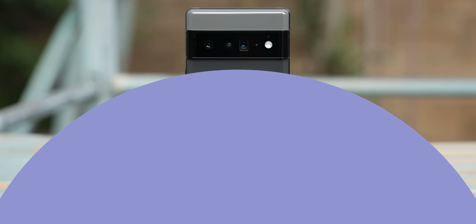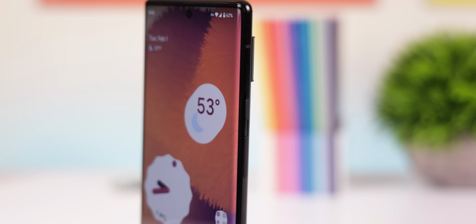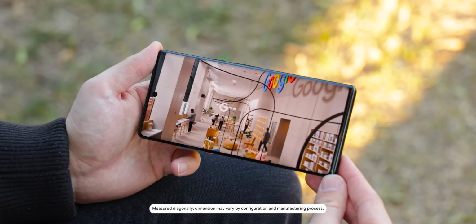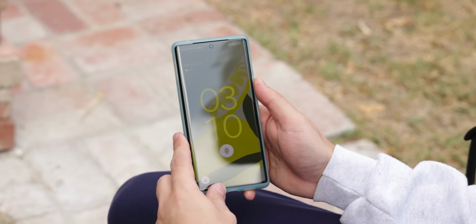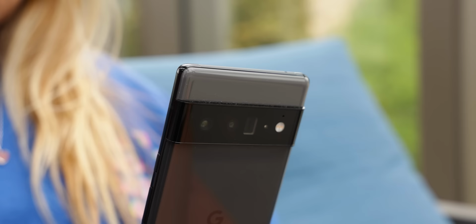First off, it's got a beautiful, unique design, making it the most Google phone yet. With a polished aluminum frame, curved glass all around, a giant 6.7-inch 120Hz waterfall front display, water resistance, an under-display fingerprint sensor, and a camera bar on the back to emphasize the triple rear cameras. This phone is pure eye candy.